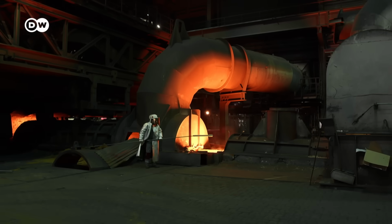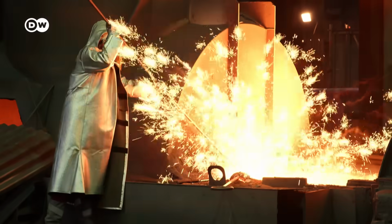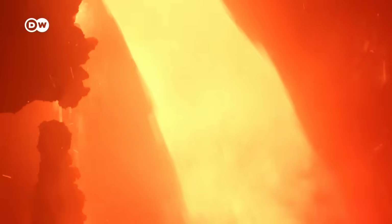The results are so promising that the trial is now being expanded. However, CO2 emissions can only be reduced. This is because the technology in the blast furnaces has not yet been adjusted to gas. Therefore, they must be completely replaced.